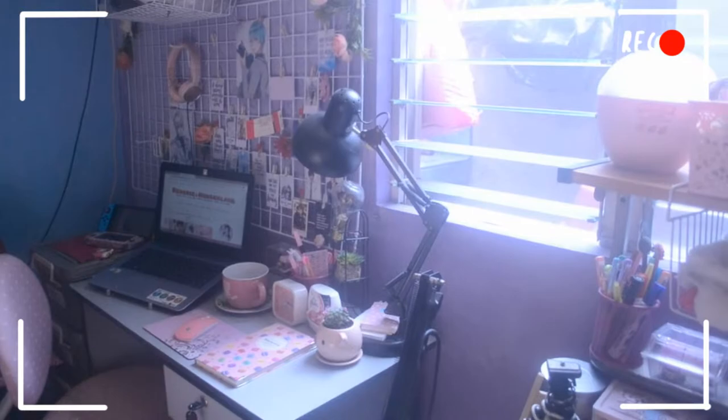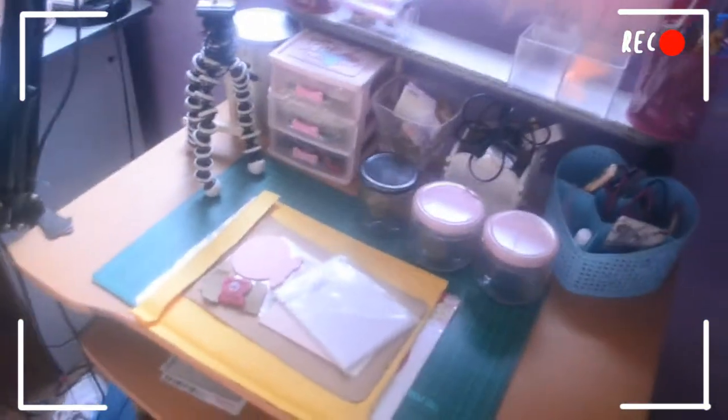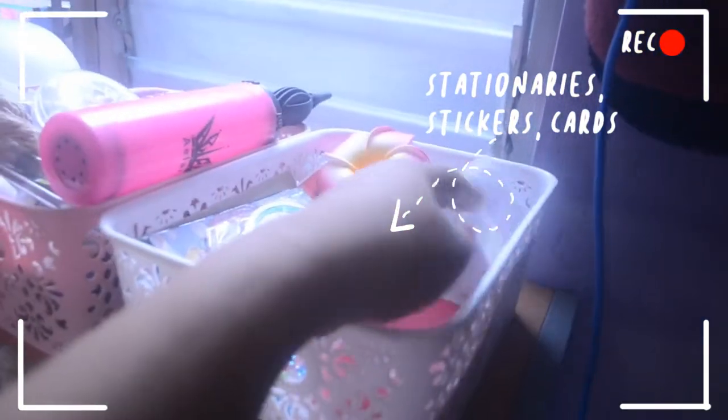Now let's move on to my other table. Yes, I have another table. This is my crafting table. It's really messy. Yeah, but I want to show you. This is where I put some of the stickers that I bought, some of the stationery stickers, and I also have my calling cards here.